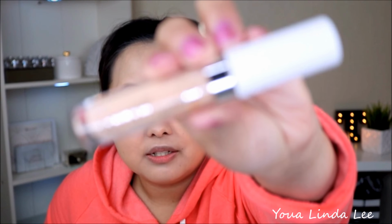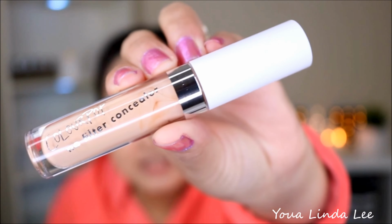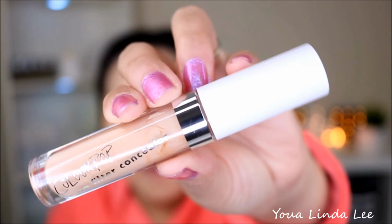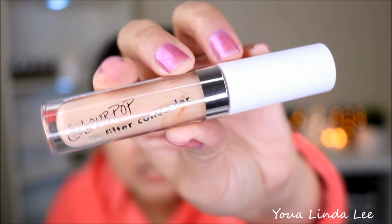So let me just show you guys quickly what it looks like. Here is a close-up on the bottle. It's pretty sleek and I like it. It's very simple and sleek, and the cap has a matte finish. Then it has the Colourpop No Filter Concealer printed in silver on top. And you do only get 4.0 grams, which is 0.14 ounce of product in here for $6.